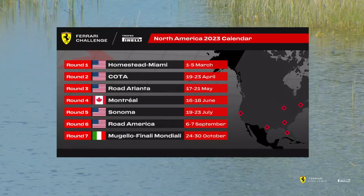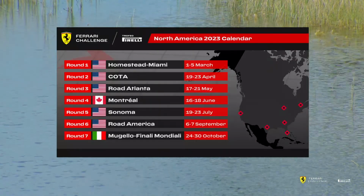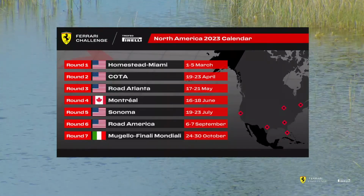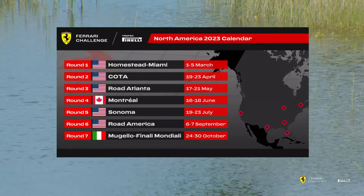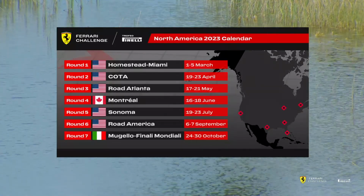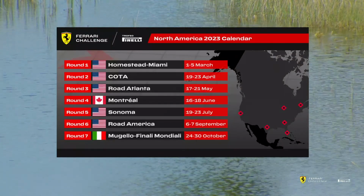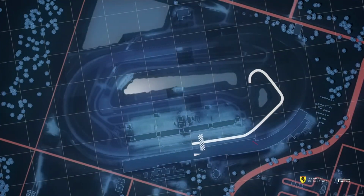But from here we head off to Texas and the Circuit of the Americas for the second round. Then it's off to Road Atlanta in the middle of May. Montreal in Canada, of course, as we support the F1 Grand Prix. That's our round 4. Round 5 is Sonoma in California. And then Road America at the beginning of September, before all roads lead to Tuscany in Italy for the finale Mondiale event in Mugello. That comes right at the end of October, when I can confidently predict the temperatures will be somewhat different to those that we're enjoying today.